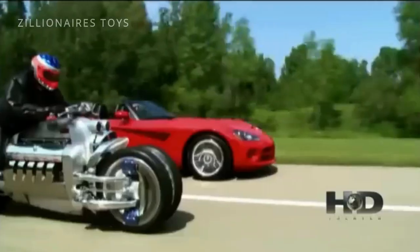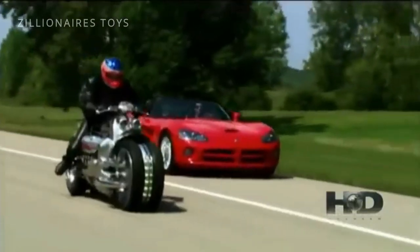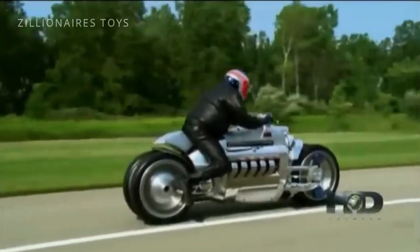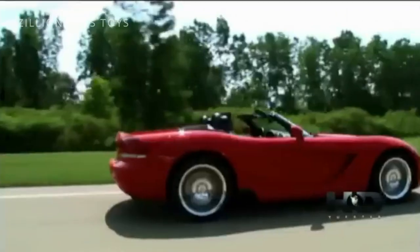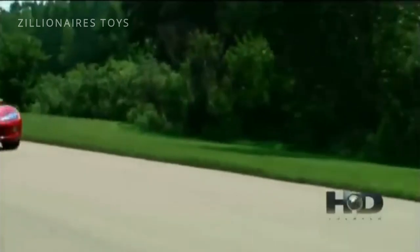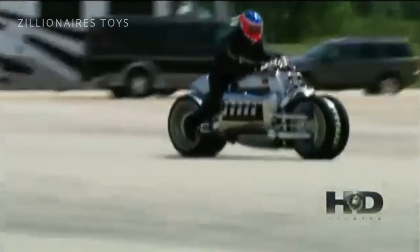Stage a drag race between the Tomahawk and a Viper. The Tomahawk weighs much, much less. The Viper has a better contact patch, so it would be very interesting. I think the Tomahawk would come out on top in acceleration. In fact, I'm pretty sure it would.